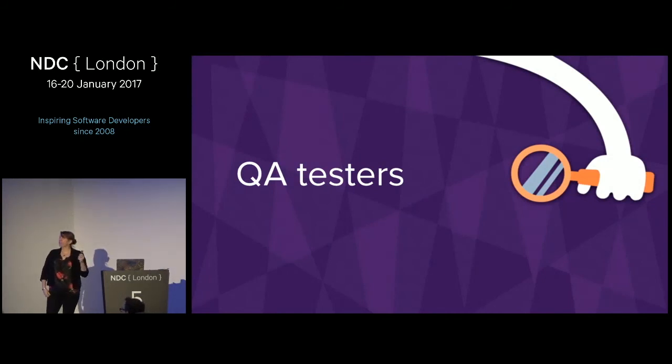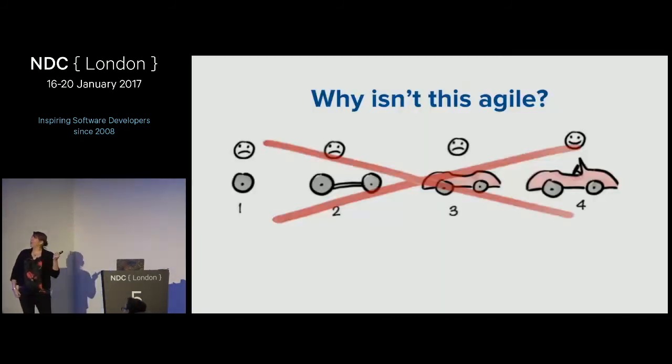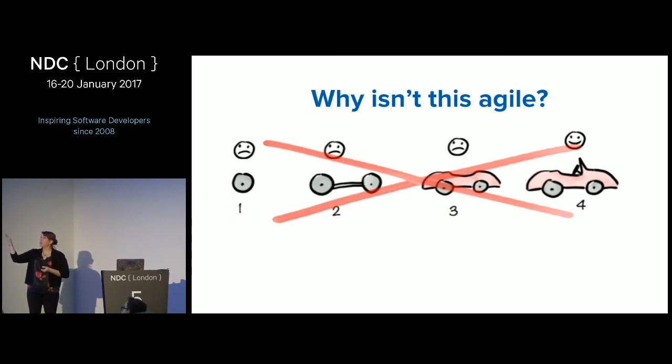QA testers. So this is a question that I always pose to people. Why isn't this agile, where we have a wheel, 2 wheels and an axle, a convertible without a steering wheel, and then a convertible with a steering wheel? This is a participatory sport. I'm going to ask that question. Why is this not agile?